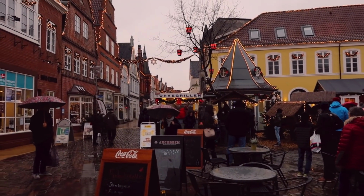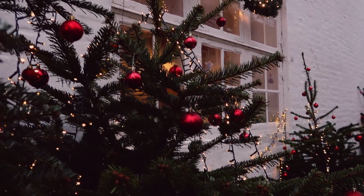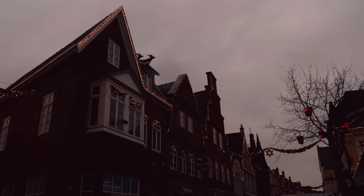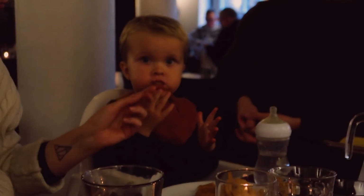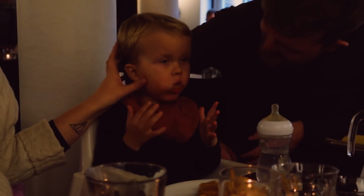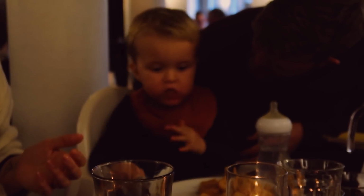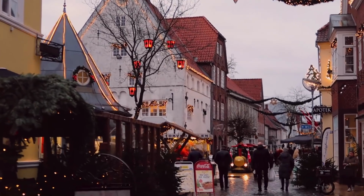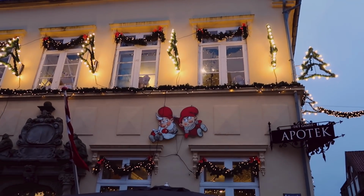And then we made it to Tønder, the city that we go to every single year to get a feeling of Christmas and festiveness. We went out for a bite to eat. This is my nephew. He's gonna turn 2 years on the same day as the boutique is gonna turn 2 years. And he's adorable, eating his food. Then we were walking around for a bit, but it was too cold, so we decided to go into the old pharmacy.